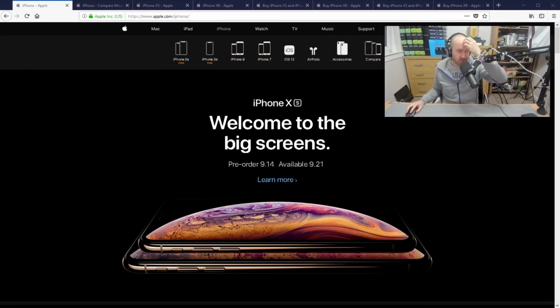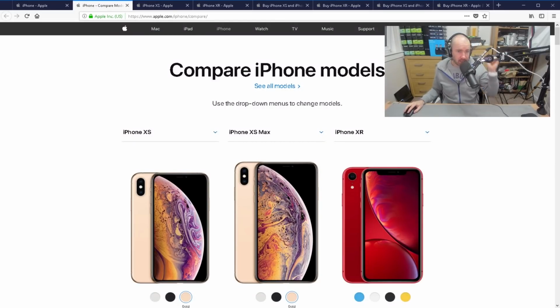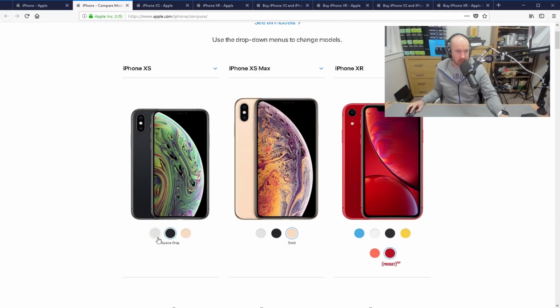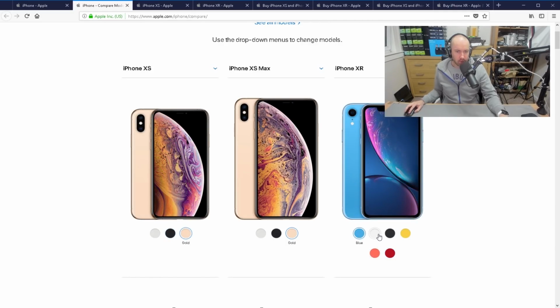So here's the main iPhone page, but if I jump over to the comparison page, you can see the 3 new phones, the XS, the XS Max and the XR, and you can see I'm calling them the XS already. They're calling it the XS, XS Max and XR. So this is available, these two here, the XS, in silver, space grey, gold. This one is blue, white, black, yellow, coral and product red.